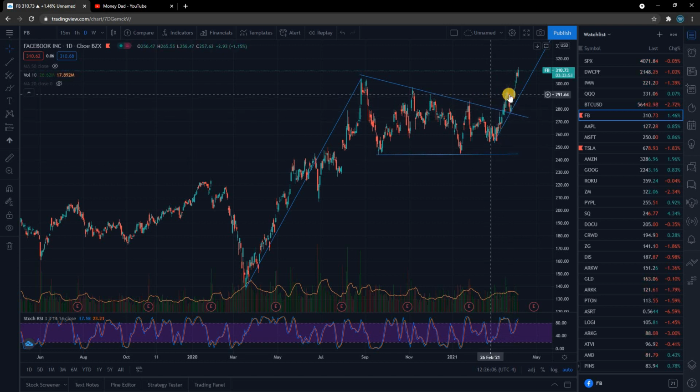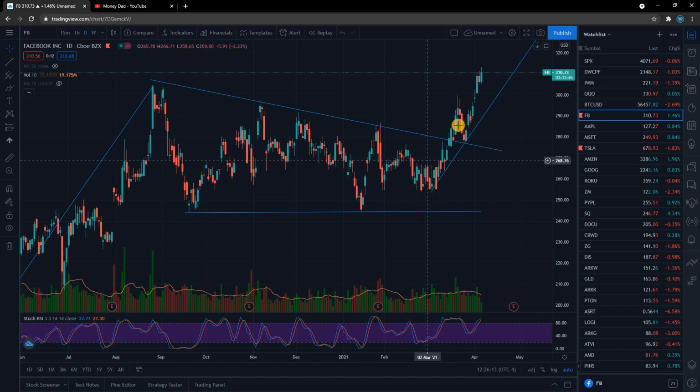Well, we had a breakout. And when I made that video, it was right after this breakout, maybe a couple of days after, I said I wanted to see one of two things. I wanted it to keep heading higher and break through an all-time high, and our all-time high was set back here in August of 2020, at $304. It looks like 304, maybe 305, somewhere in that range. So I wanted to break through that all-time high, or I wanted to come down, retest this blue line right here, this resistance line, bounce off, and then head up.